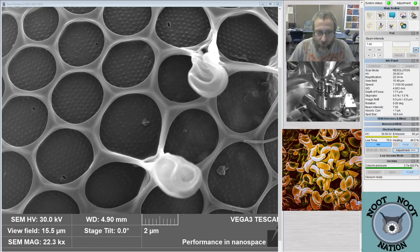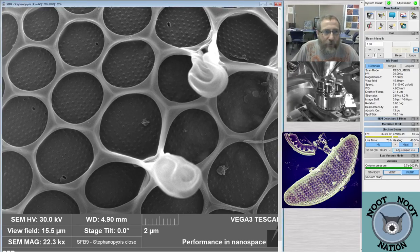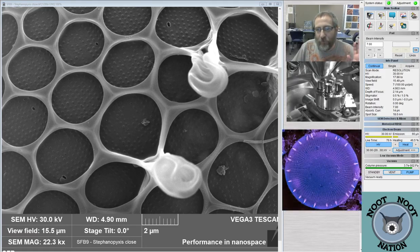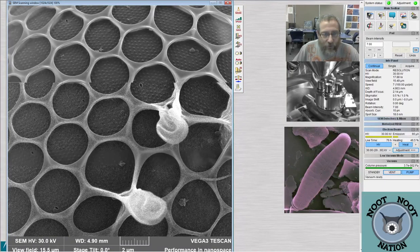Stephanopyxis is the organism that we're looking at. I don't think you can see the menus that I open, but if I go into the menu settings for the image parameters, I can select for the save file, which is the one it's making now, an image quality of 16,000 by 16,000 pixels and produce a monster size image, but it would take forever to collect. I could do it. And then I could also change the speed at which the instrument's scanning.